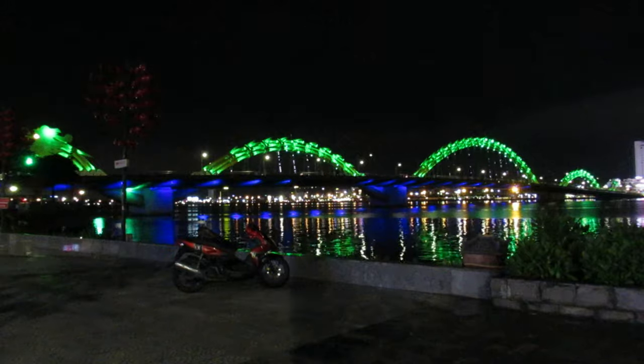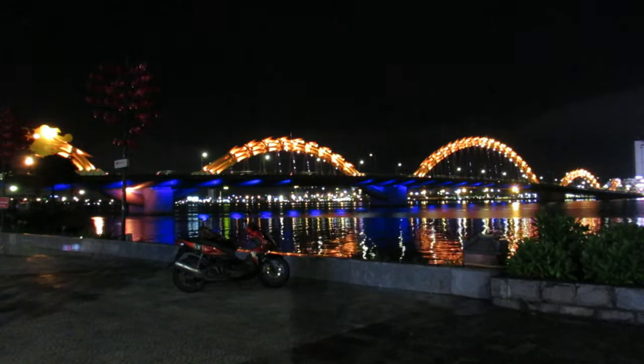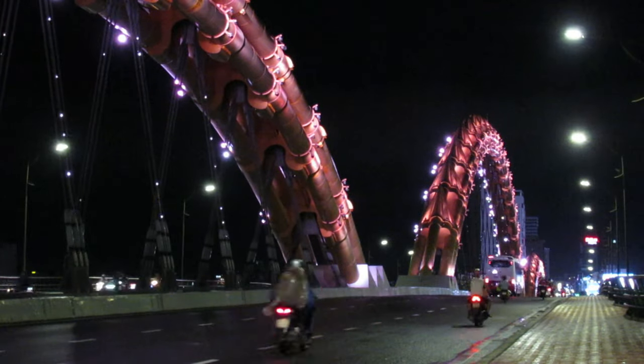The head is on the Son Cha side and the tail is where a cluster of ATMs are. Remember that. The money is at the tail of the dragon. Remember that when you're in DaNang.